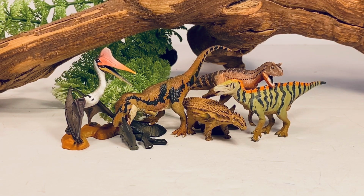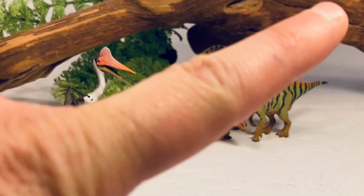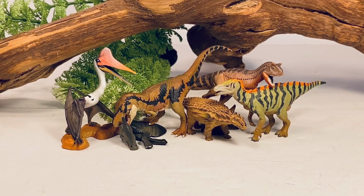I ended up getting a whole case of these figures off of Amazon for a really good price. It came with 8 blind boxes, and I just unboxed them and assembled these figures, so I'll leave a link right up here if you guys want to check out that unboxing video.